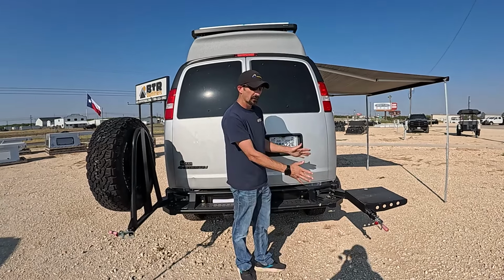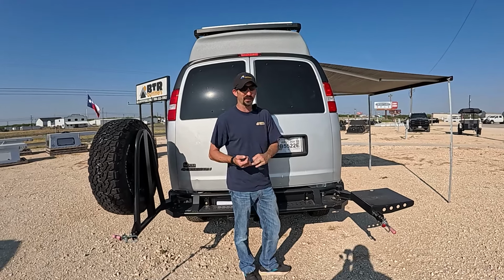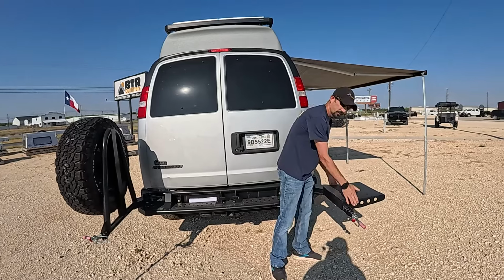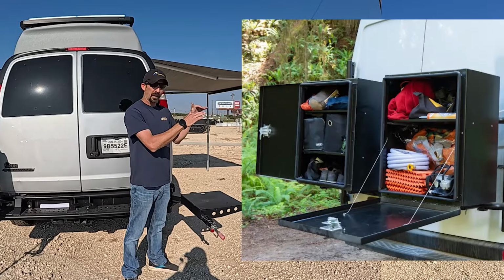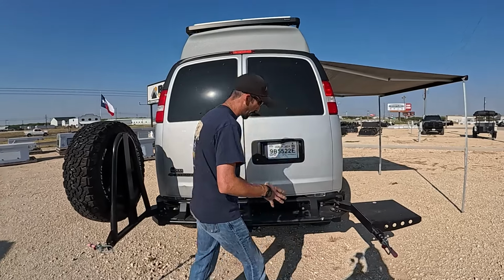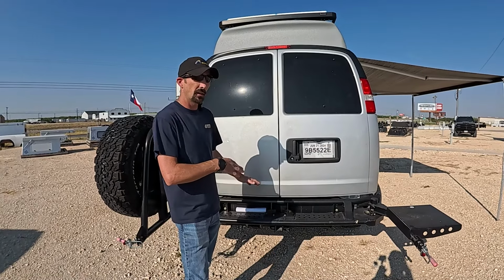But on this particular side, there's boxes. You can get aluminum boxes, you can get steel boxes. There's other rack or other mounting options for this plate. So here you can add a box and you can have tons of storage here. So these rear bumpers are not just for protection, they're actually awesome as far as the upgrades you can do to it.